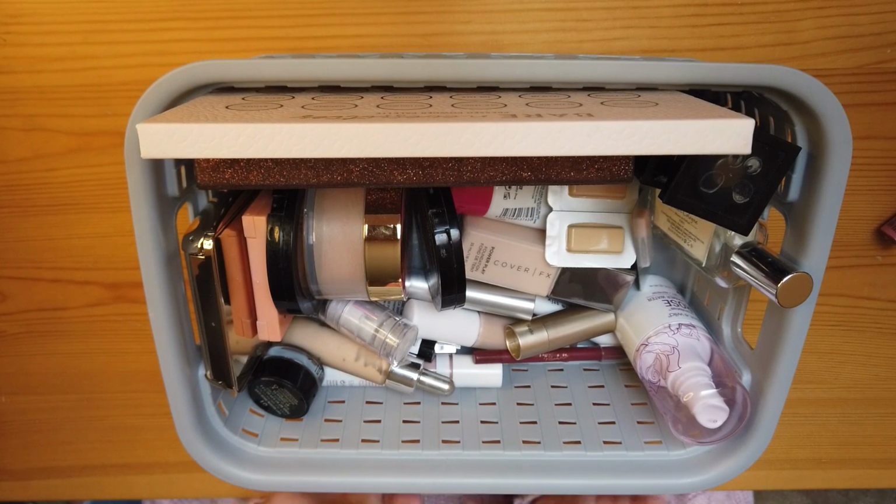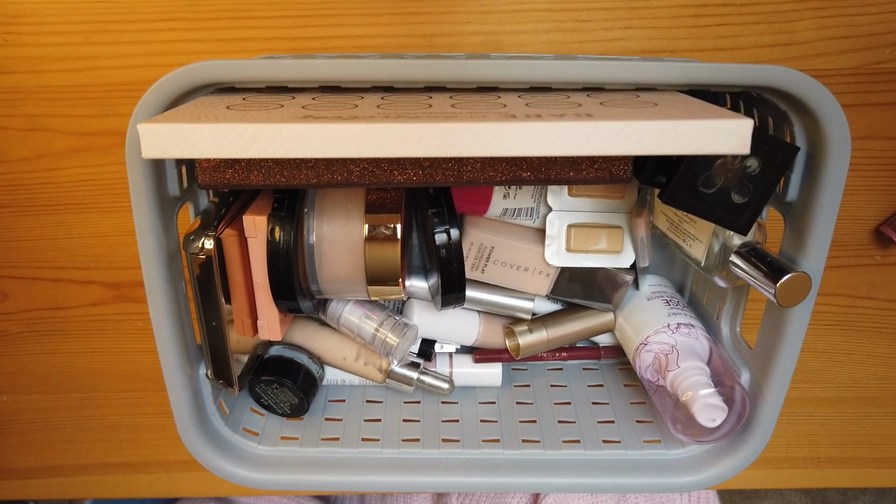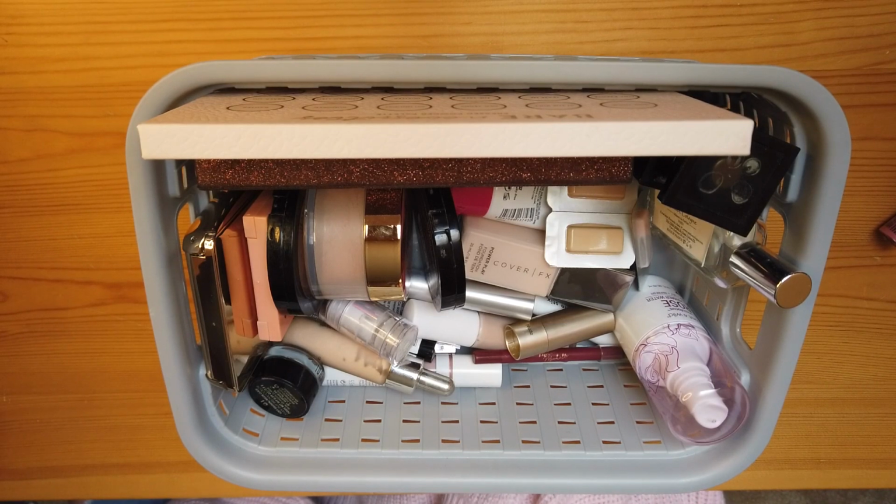So this is the makeup basket for February. I'm super excited to swap some of these things out and get some more use out of products that I let sit to the side in January.